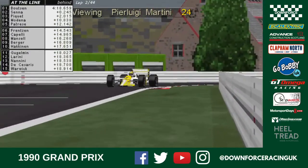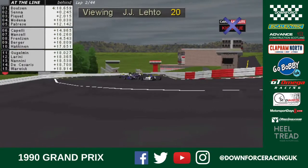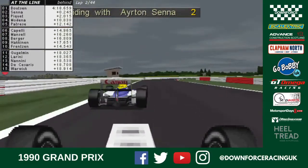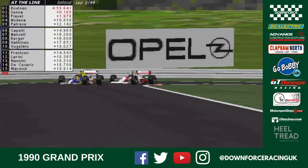So the Minardi's going to have to pit in. Big problems for Pierluigi Martini. Senna's got the Williams on the run. So we need to get back to this battle. Here's Ayrton Senna trying to get his move on the inside of Thierry Boutsen, but he thinks better of it as the Williams gets through into Les Combes.